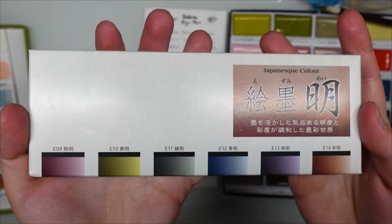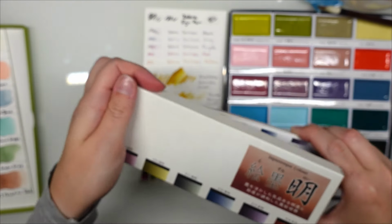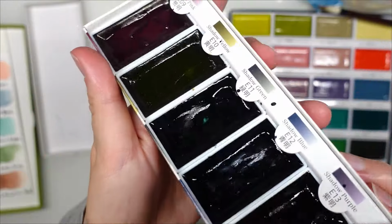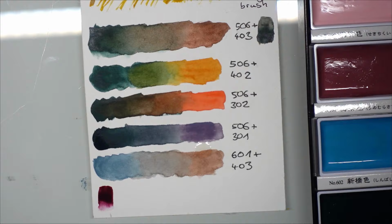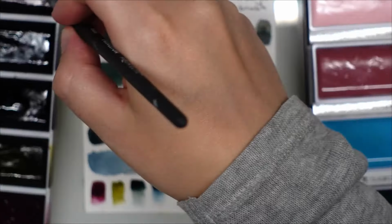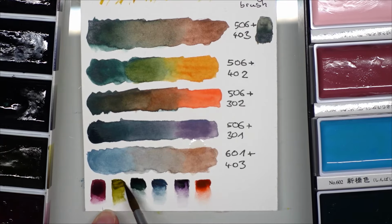Alternatively, I have this set of Japanese colors. I believe it's released by Kuretake, the one that also released the larger set of shadow colors. And these could be a nice supplement for the Art Nouveau set. The shadow green does overlap between the two sets, but it's actually my most used paint out of this set of shadow colors, so I don't mind having a second one.